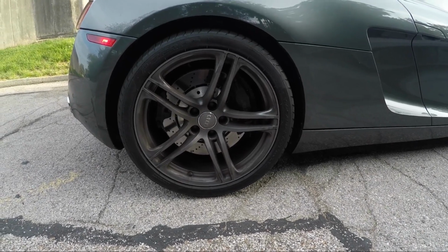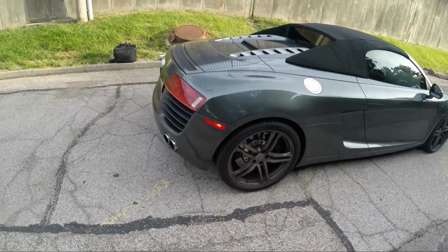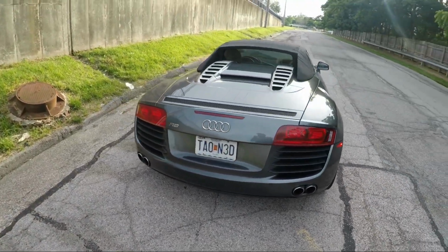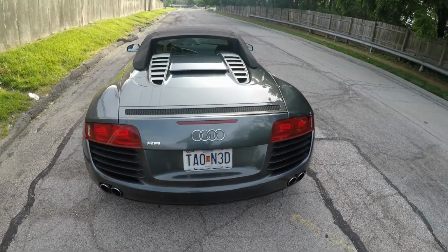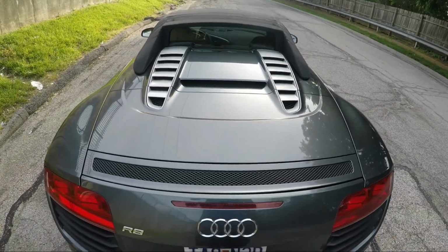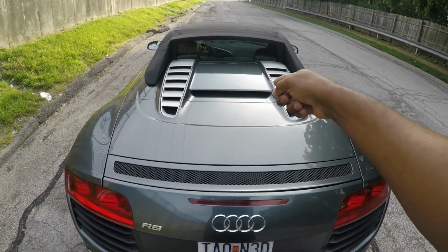So you've got tons of meat to put the power down to the ground. And then coming around to the back, awesome design. This is one of my favorites. Now, the engine is under here, which I'll show you in a second. You can't see too much of it because the convertible top has to go there.